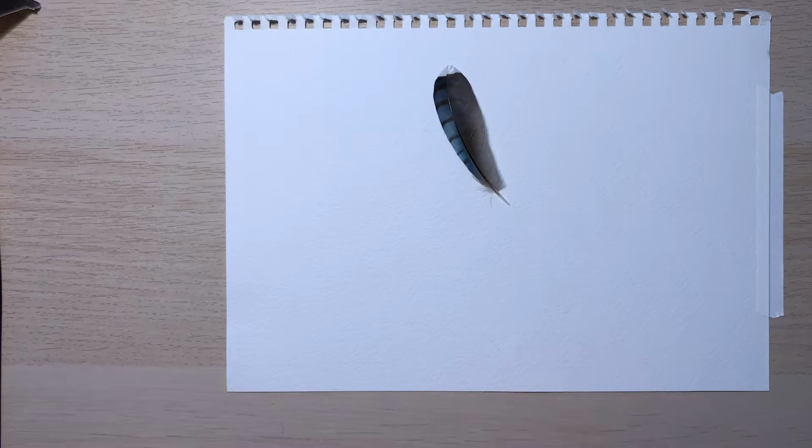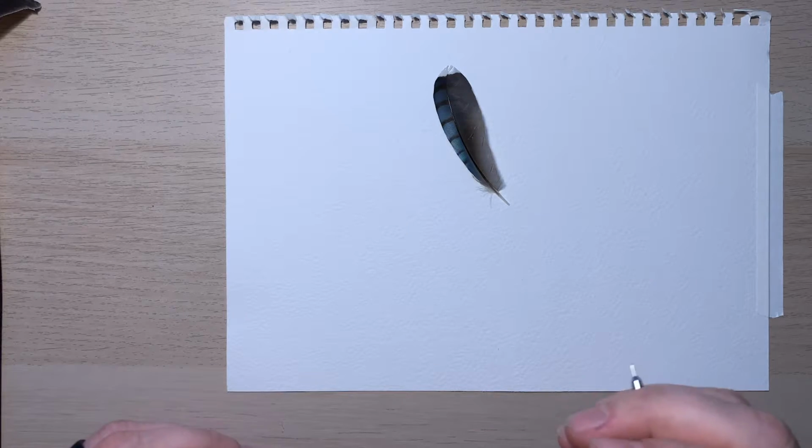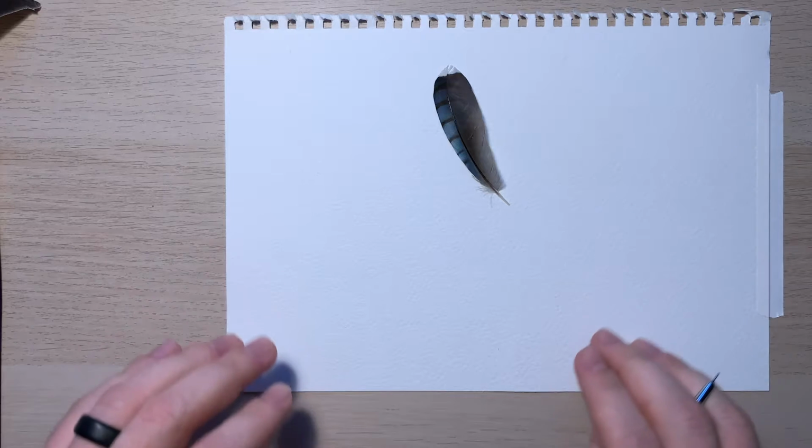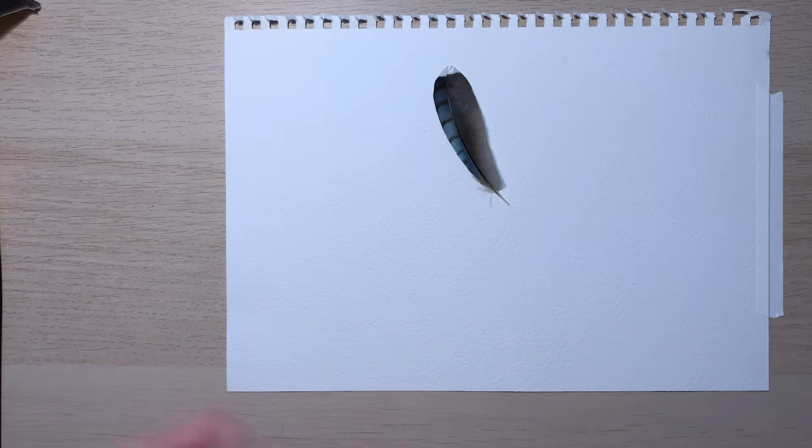If you're a beginner to watercolor, I suggest that you find a feather that is not completely white. It's just harder to render something white with a white background like on this paper that we're using. So try to shoot for anything that's a color other than white.